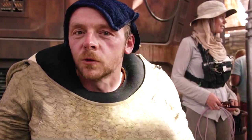Here's a shot of Simon Pegg confirming that he's in the film. He has like a full-blown suit, so it seems like he's playing a creature. He might be providing some sort of performance in his voice, but his face, Simon Pegg's face, won't be in the movie. He won't look like himself.